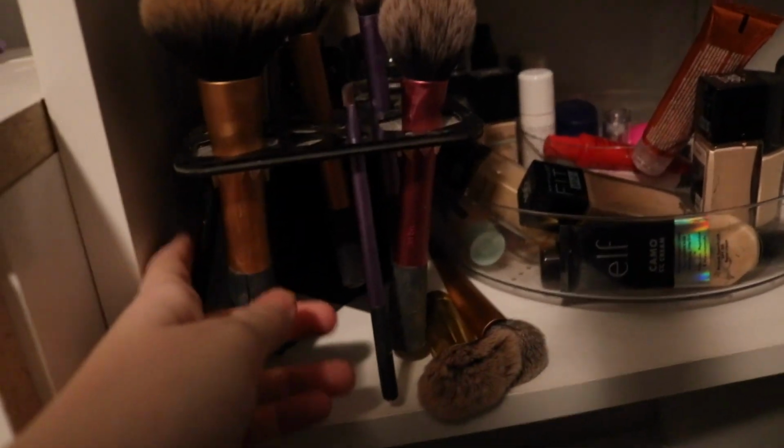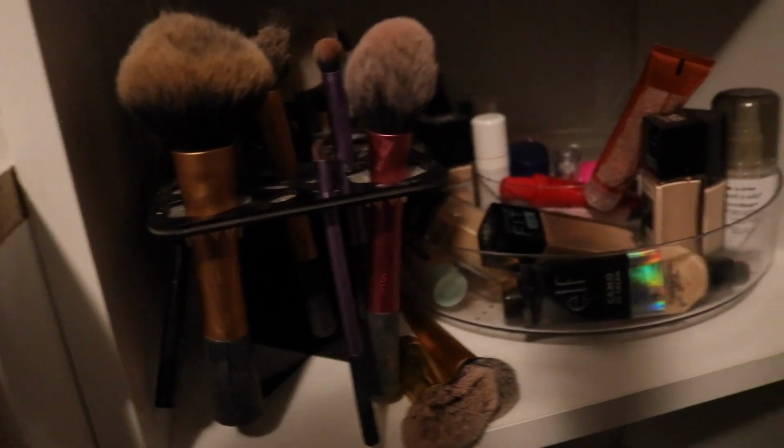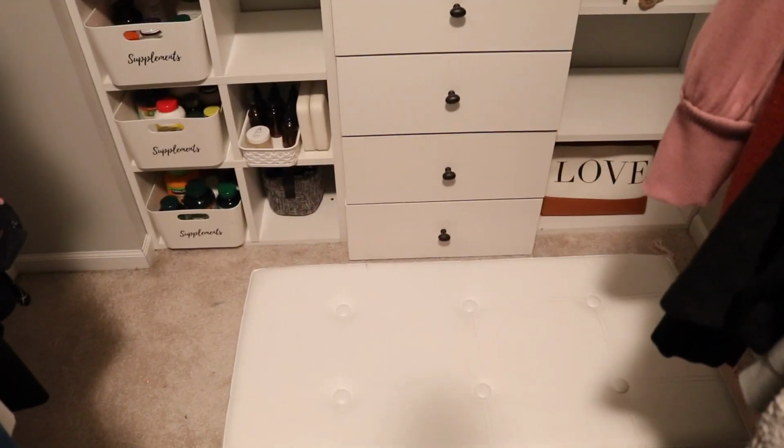Down here I have this brush holder, which I got from Amazon, which is cool because you can tip them over if they're drying. And then I have another Lazy Susan with just additional products. And I have this little thing in the middle. At the bottom, I just have more storage. I just have my travel makeup case. I don't even have that much stuff that I have extra space. And that is my middle section of my closet.